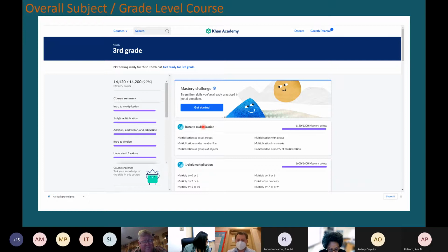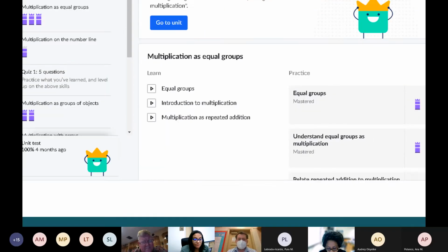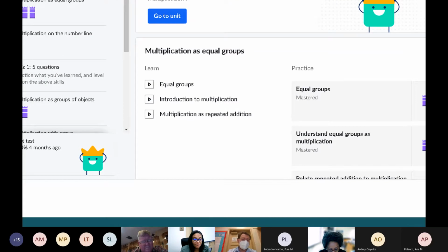All they would have to do is click on that, and boom, that module opens up. And now students see the breakdown of individual lessons, which you can see on the left-hand side. Let me zoom in there. The individual lessons, which take the place of videos.